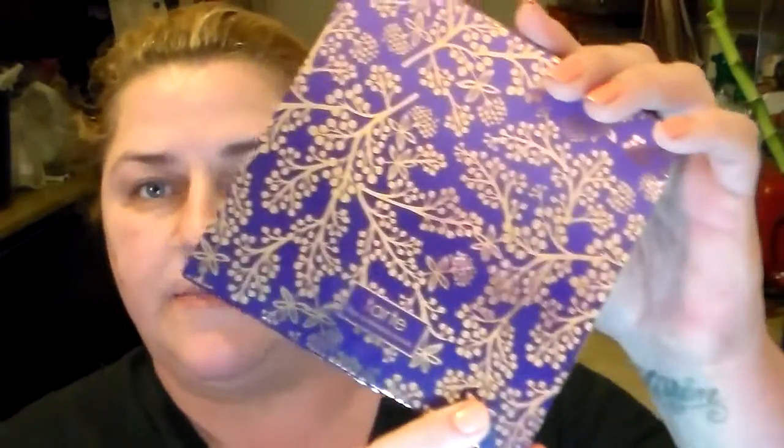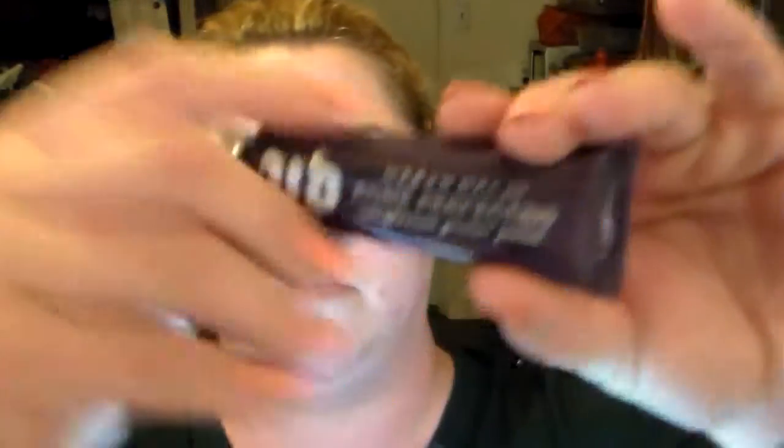Hello! So, I really wanted to play with my palette. I got the Tarte palette from the QVC special. So it's got beautiful mattes and a few satins in it. So, I thought I'd do a full makeup. I'm going to start with my Urban Decay Pore Primer.